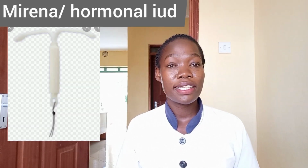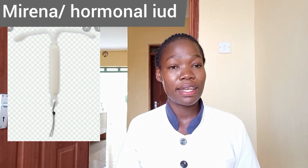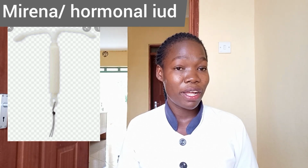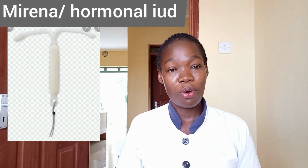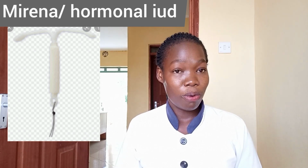We'll start with the hormonal one. The hormonal one has a coating of hormone known as progestin hormone, and this hormone is released in very small bits. It's very little compared to what the daily oral contraceptive pills release actually. And this is hormone progestin.